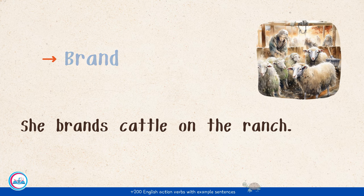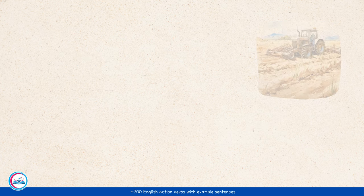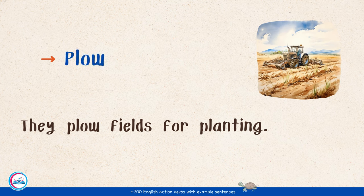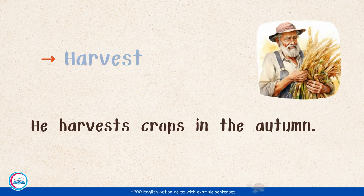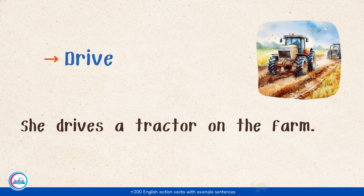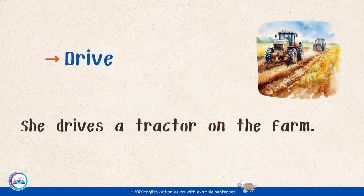Brand. She brands cattle on the ranch. Plow. They plow fields for planting. Harvest. He harvests crops in the autumn. Drive. She drives a tractor on the farm.